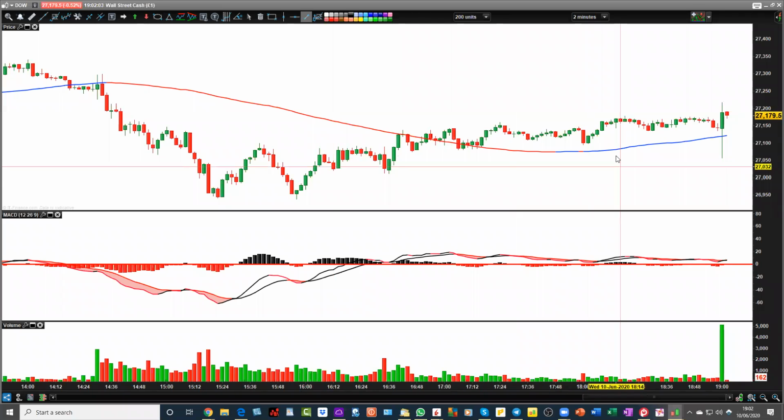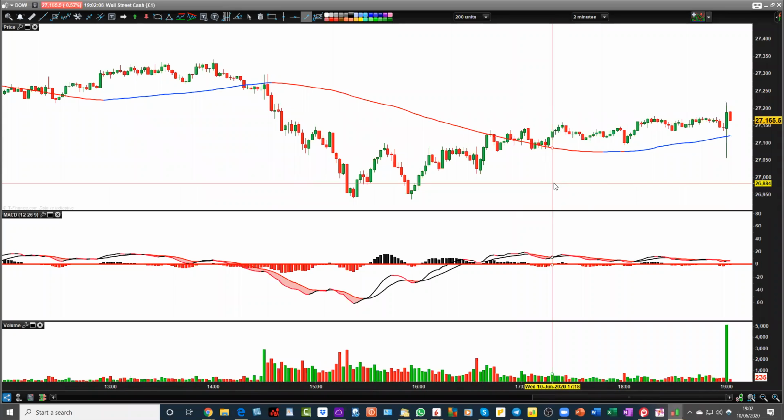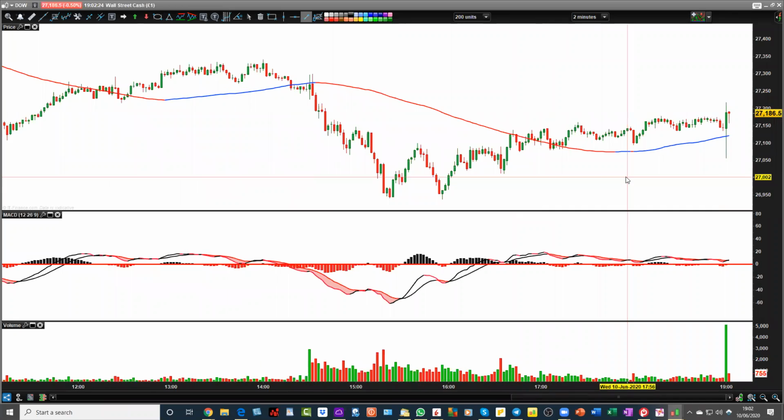But it's shifting, isn't it, now? Yeah, like I said, the real litmus test for this market is going to be when Powell's speaking, and how the market reacts to Powell's speech. Okay. Thanks, guys. I'm going to get off and just wait.